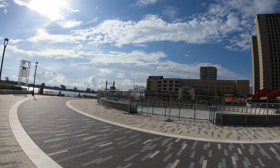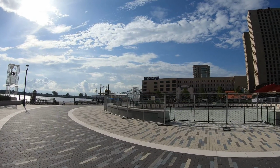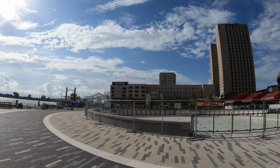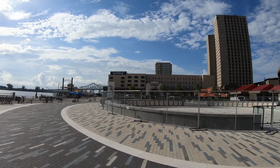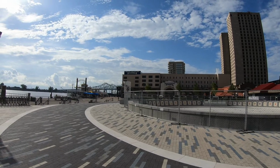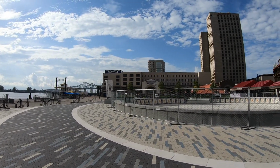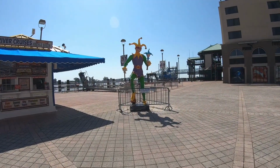We are currently in the Spanish Plaza heading towards the Riverwalk Mall, which runs along the Mississippi. Spanish Plaza is home to the Creole Queen, which is a paddle boat that goes up and down the Mississippi. Not quite as big as the Natchez, and it's not steam driven, it's diesel driven, but it's a nice ship just the same. Spanish Plaza is going through some renovations, so the water features are not turned on right now, and you'll see some areas fenced off, but I'm sure it's going to look beautiful in just a short time.